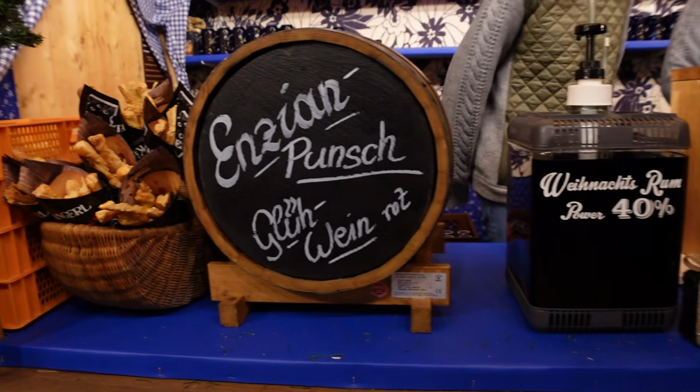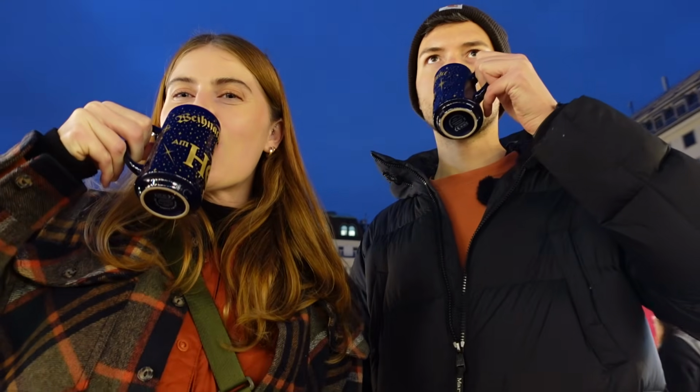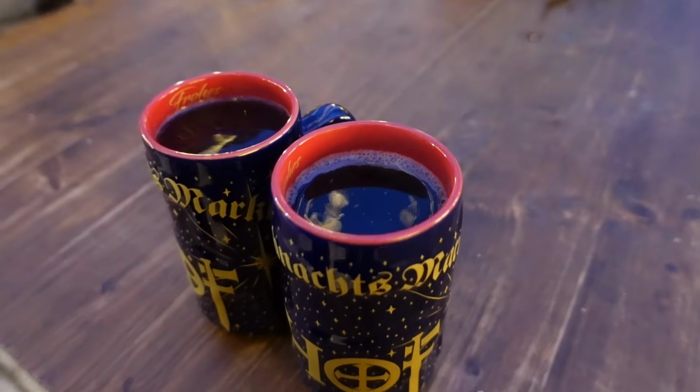Have 2 glühwein, please. Red or white? Red, please. Yeah, thank you. This is actually the first sip of glühwein for this year. Can't wait.